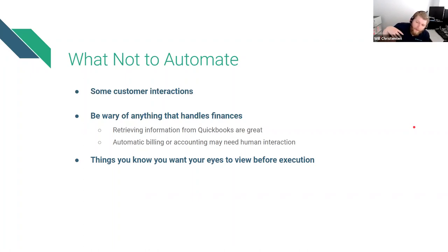So I tell people to avoid things that involve a lot of emotion. If there's a lot of emotion tied to that interaction between you and the client, it's not a good place to automate.